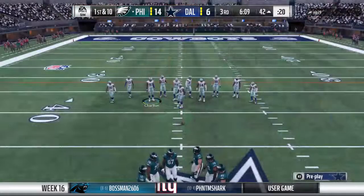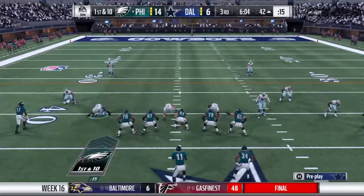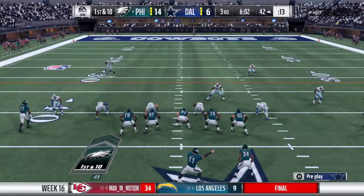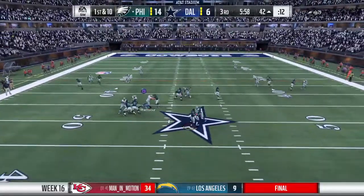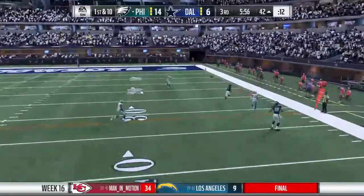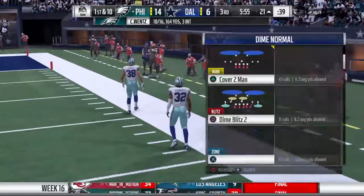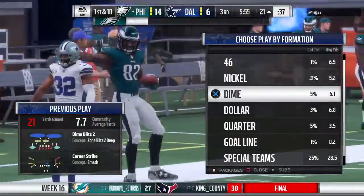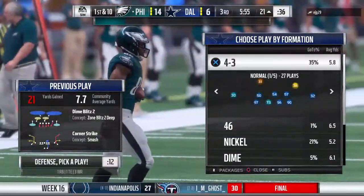And a new set of downs here after picking up the first on the ground. Wentz going to throw. It's hauled in by Torrey Smith. And he's going to go out of bounds. He takes this one down shy of the 20. And a nice gain of 21 yards.